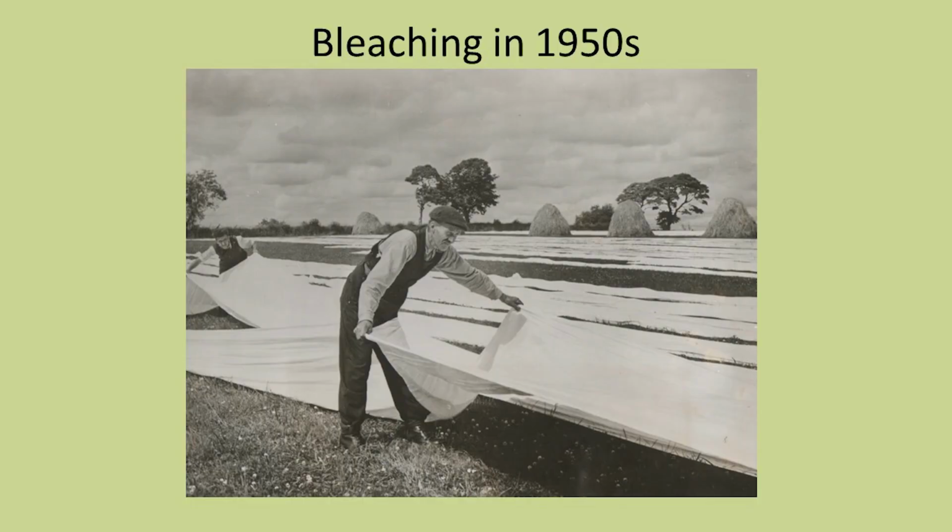So that's your weaving process finished. Then the fabric would be bleached. And this is a fairly typical scene in a field in and around a weaving factory from the 1950s. Sometimes today when you drive through the countryside, you'll see these sort of polytunnels laid out. And I often think that's what it must have looked like.